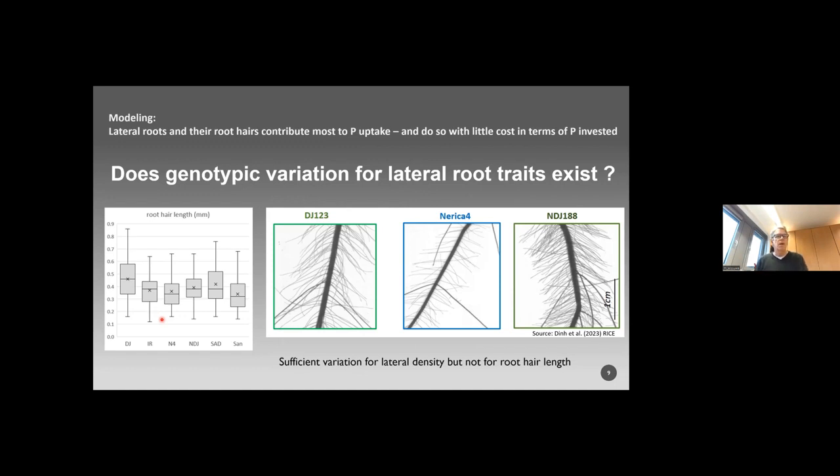and should therefore be traits that breeders should consider. And now the first question that is really related more to the breeding part is, does genetic or genotypic variation for these traits exist? And we've looked at that. We've looked at root hair length, for example, and yes, there is a bit of variation for this trait, but there is even more variation within a genotype, and clearly this is not a trait that is suitable for breeding, I think. Whereas the variation in the lateral root density does seem far more promising.